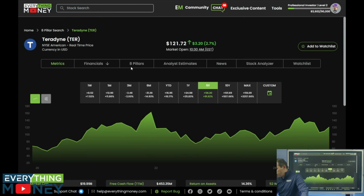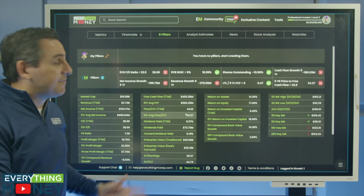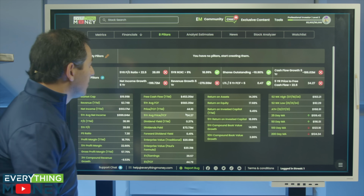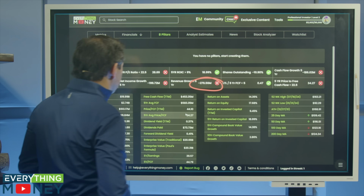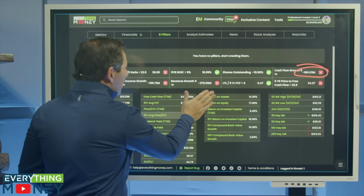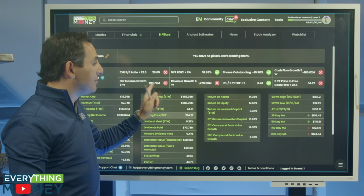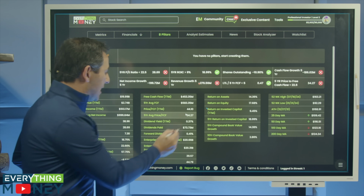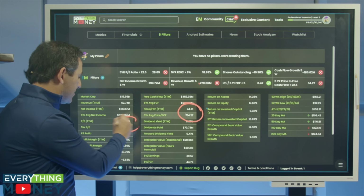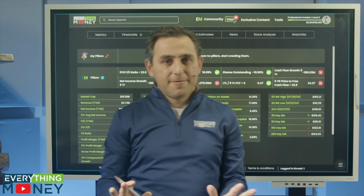Let's go check out the story on the 8 pillars. Wow, I'm actually surprised by this. 5 X's, 3 checks. Revenue is actually down over the last 5 years. Net income is down. Free cash flow is down. All right, so I'm immediately going, I don't know about this one. So we have declining revenue, declining profit, and declining free cash flow with really high price to free cash flow and PE. Okay, I'm a little apprehensive about that.